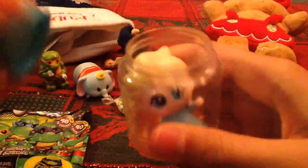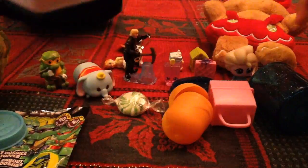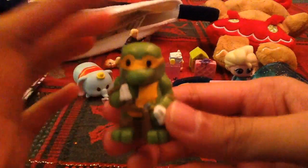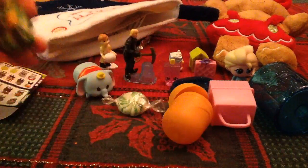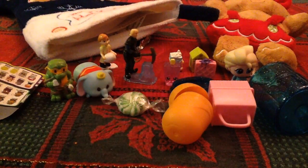We got a Chef Club container that comes with Elsa, a Fashem Elsa, and this is really awesome, and I really like the things we got. My favorite is this Michelangelo, which is always awesome. So just comment down below which one's your favorite. My favorite is this Michelangelo Ooshie and the gingerbread.